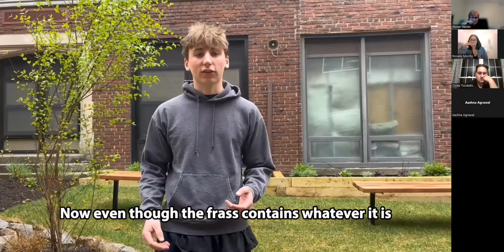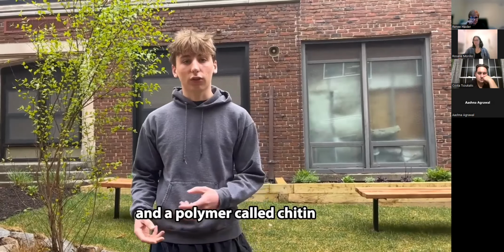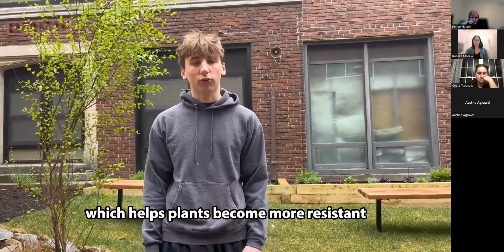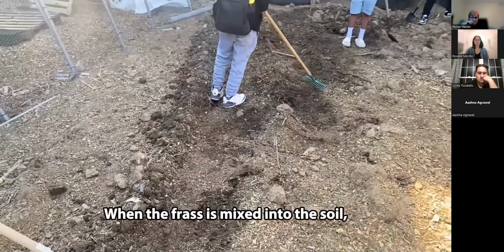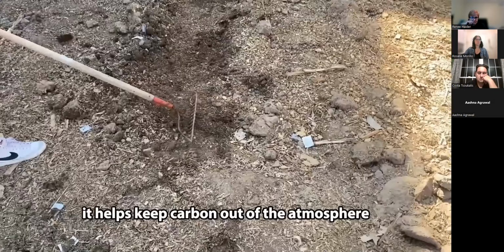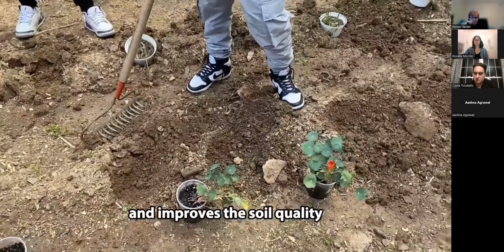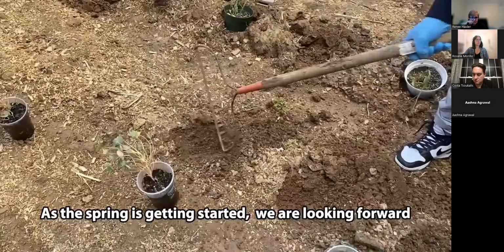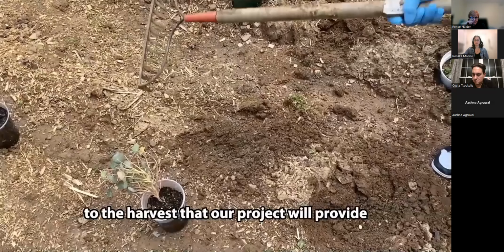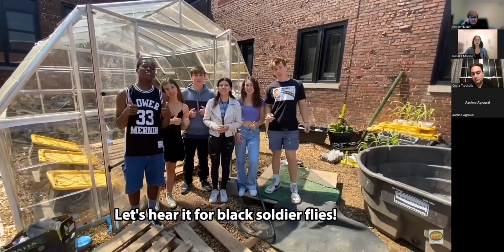Now, even though the frass contains whatever it is that the black soldier fly larvae didn't want, it still contains a lot of carbon. The frass also contains lots of nutrients and a polymer called chitin, which helps plants become more resistant to fungal disease. When the frass is mixed into the soil, it helps keep carbon out of the atmosphere and provides plants with phosphorus, nitrogen, potassium, and calcium, and improves the soil quality so we can have bigger and better harvests in our garden. As the spring is getting started, we are looking forward to the harvest that our project will provide, while also reducing our carbon footprint. Let's hear it for black soldier flies!